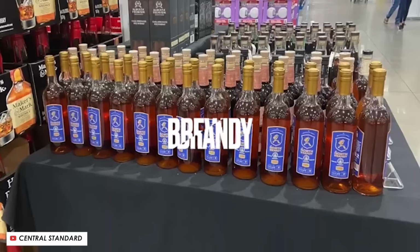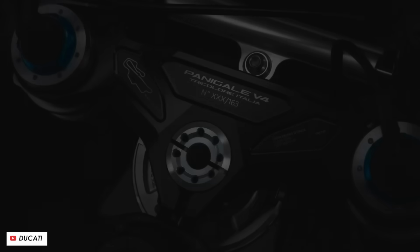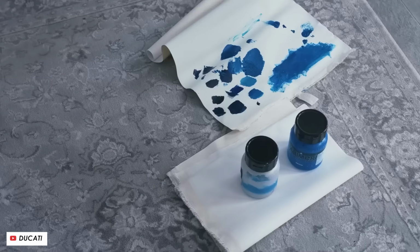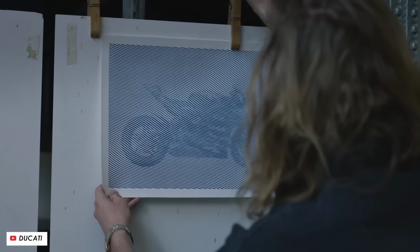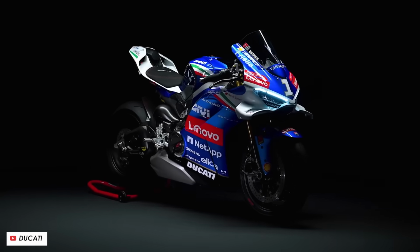Over at Ducati though, they just unveiled a new piece of art at their museum, which is a commission by emerging Italian artist Andrea Crespi. It's said to be based upon their new Panigale V4 Tricolore Italia, which itself is painted in the azzurro blue of the Italian national sports teams. Now, this lithograph on canvas, so a print, references that with the interweaving blue lines that together make up the silhouette of the Panigale V4 Tricolore Italia at an impressive 1:1 scale.